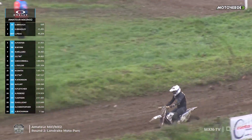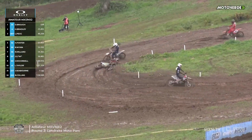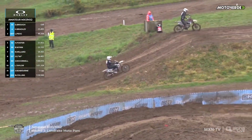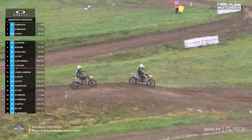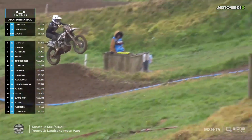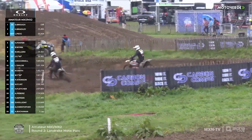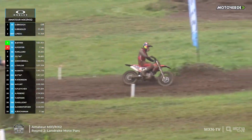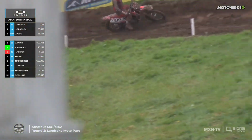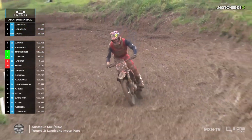In the MX1 class, it's Harry Bradley leading the way. Billy Wynn, number 99, is 2nd, ahead of number 56, Ross Millard. Josh Greedy is in 4th, number 33, ahead of Joshua McCorkle. Then it's Lewis Taylor, number 41, for 6th. 7th is Aaron Gardner. I think we saw Aaron have a little slip off earlier on. David Rushton is currently in 8th, number 66, ahead of Ryan Osborne. Then it's Callum Gordon for 10th. McCorkle and Millard are having a right little battle then.